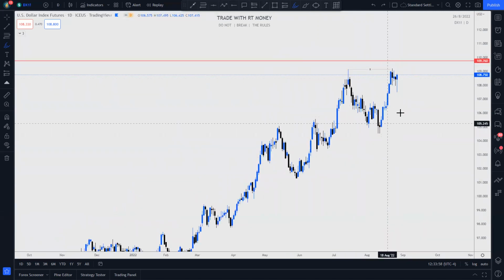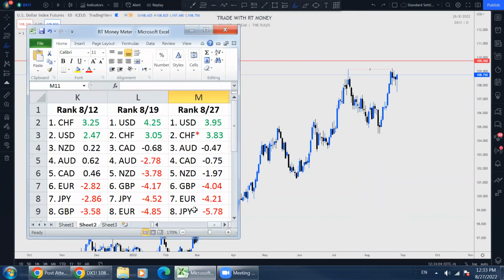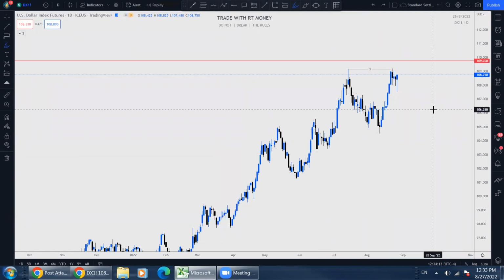So I'm looking for dollar strength pairings next week, and I'm going to be looking for USD/JPY, EUR/USD, GBP/USD, and NZD/USD. You understand? Take note. I'm looking for those plays. I'm looking for US dollar plays next week. Next.